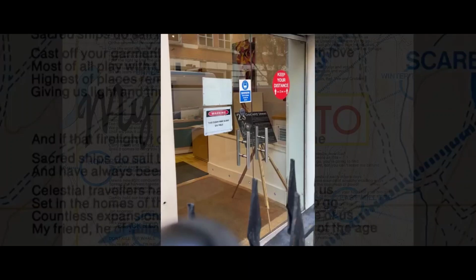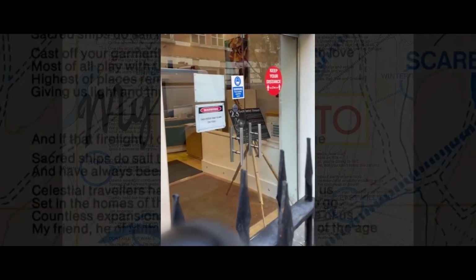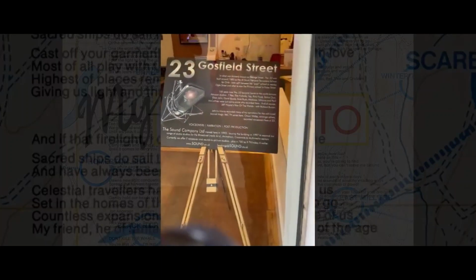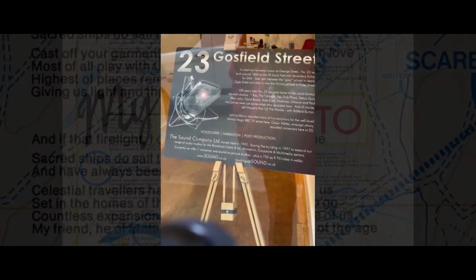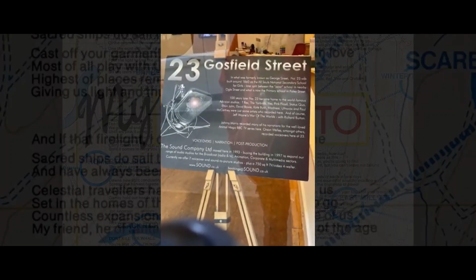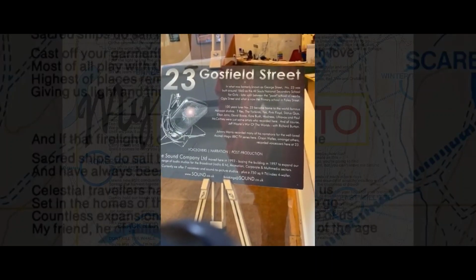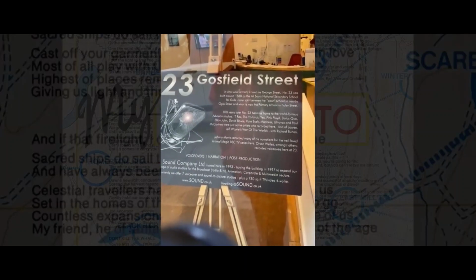If you've seen the behind-the-scenes video of On the Side of Wings of Freedom, you'll recognise these doors or similar ones that used to be here. And here's a little bit about this studio, now called Sound Company Limited. You can see that alongside T-Rex, the Yardbirds, Pink Floyd, Status Quo, and so many different people, Kate Bush, Jeff Wayne's War of the Worlds, and lots of other things.